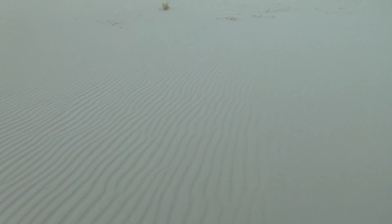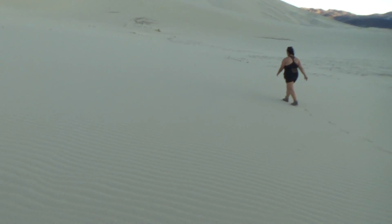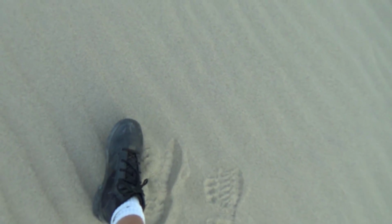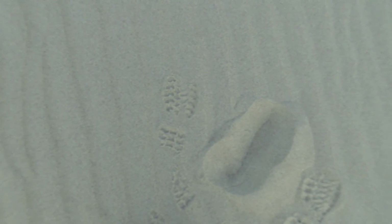Well, it's gotten a bit dark. You can see the lines. Kind of makes you dizzy to walk around on. A lot of fun though. And you take a flat foot. The whole problem is if you go like that, the foot goes in. If you go flat, it doesn't.